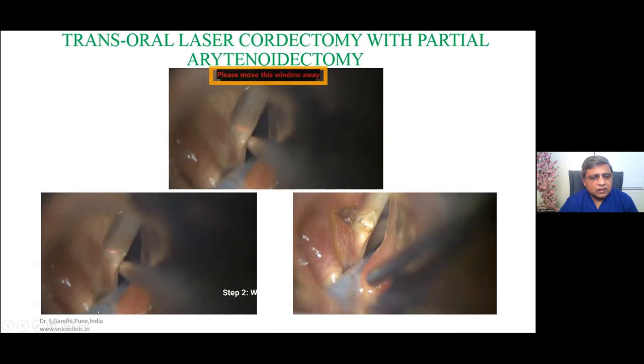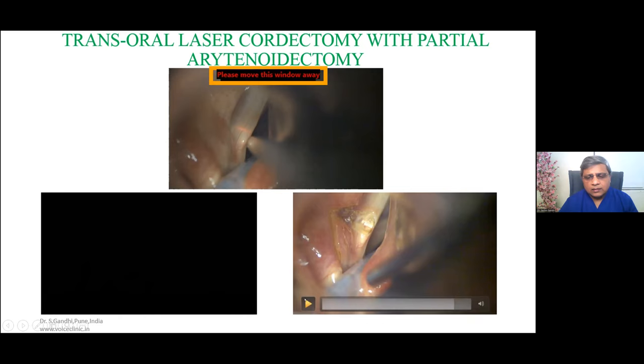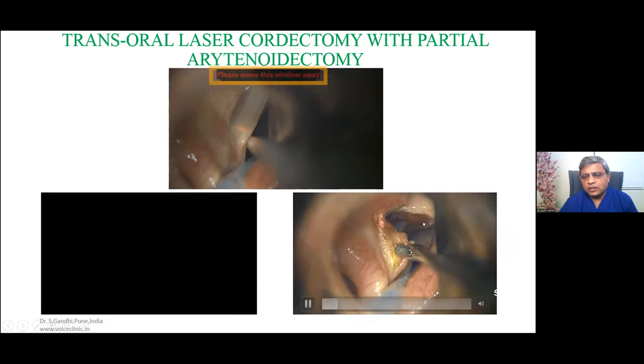This is the acublade of the CO2 laser. The first thing is doing a cordotomy. You mark the incision line. So as I explained, anterior to the vocal process, true vocal cord, the false vocal cord, part of the arytenoid. We start with it. Excision. This is cordotomy. I've taken the incision here.